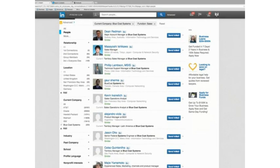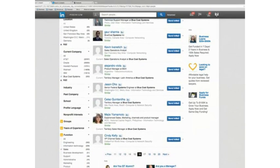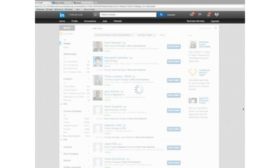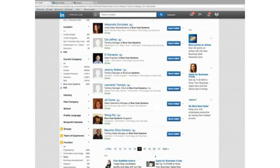So at this point, we're 16 pages in, 160 people down. You can see we've now got a lot of ghost images of people that do not have photographs. And again, as the sales manager, I would just be coming in here and seeing if people have recognizable and professional looking photos.